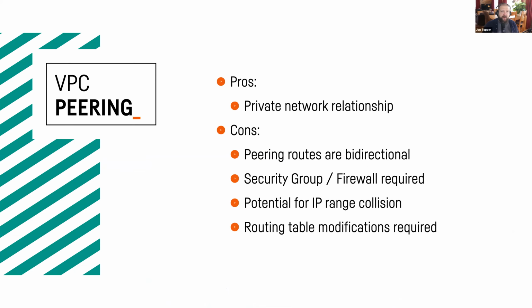So in terms of the positives of this approach, it's a private network relationship. Your traffic is going entirely over AWS networking infrastructure. So we've ruled out this kind of internet weather problem. All these peering relationships can be cross-region as well, as of I think last year. So if you're passing traffic to a client VPC over a VPC peering link into a different region, all that traffic is tunneled through Amazon's network, and so you're not again at the whims of internet weather in that case. The downside here is that peering routes are bidirectional.